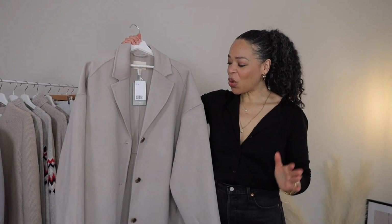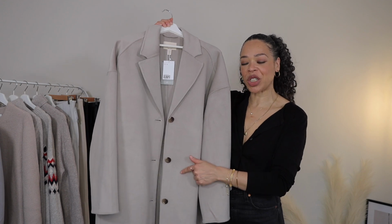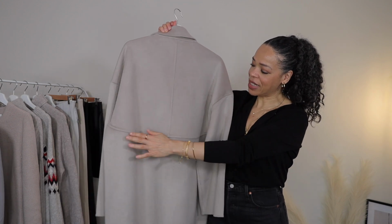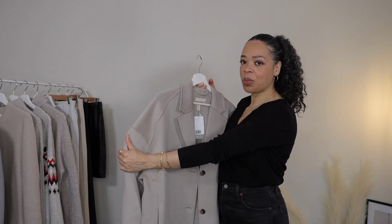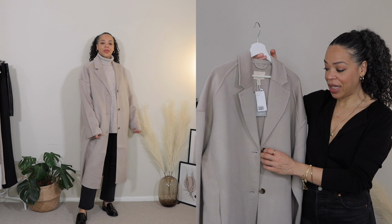Next, I have this gorgeous wool blend coat right here, which comes with 3 tortoiseshell buttons. It is a straight cut. On the back, you have a little bit of detailing, like the cut that they've done over here. I think it's super nice. The shoulders are a little bit dropped, so it does give you that kind of relaxed look. And I really love this.